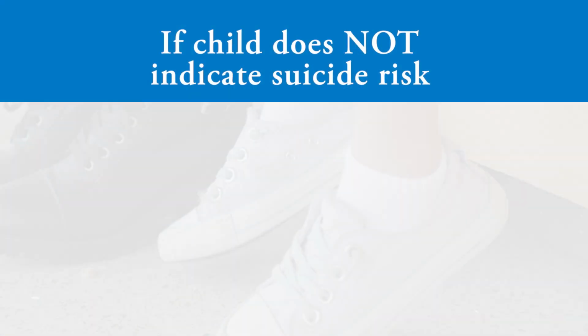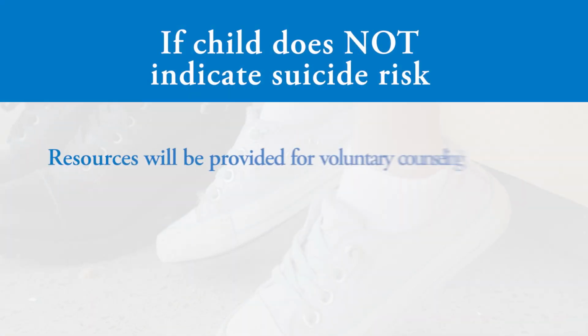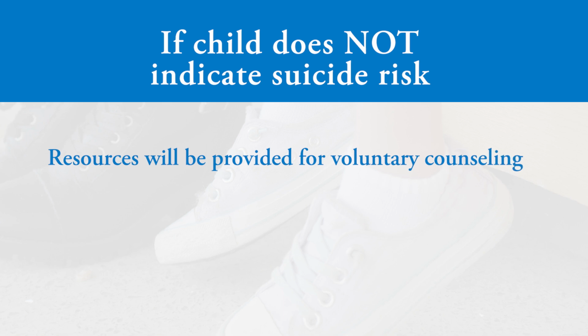Another group of school staff, usually counselors, social workers, or nurses, are trained to respond to students' results. They have learned best practices for follow-up with any students identified as at risk for depression or suicide through the screening form, an exit slip, or staff referral. If your child participates in a follow-up, you will receive a phone call. A school staff member will discuss the concerns your child has shared, and you will have the opportunity to ask questions. If your child does not indicate suicide risk, you will be provided resources for voluntary counseling.